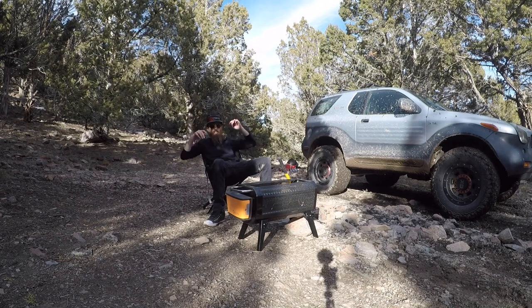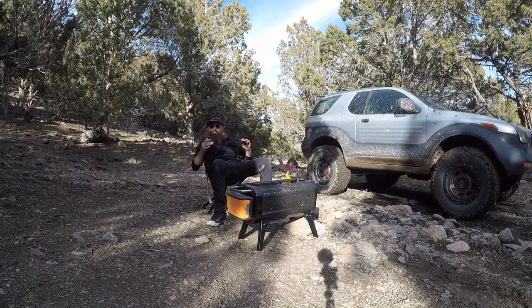Take you a little further up the trail, but it's blocked off for winter. We'll go up there another time. I found a little spot right here. I'll give you a little walk around. So let me tell you a little bit about the VehiCROSS. So like I said, it's a 1999.